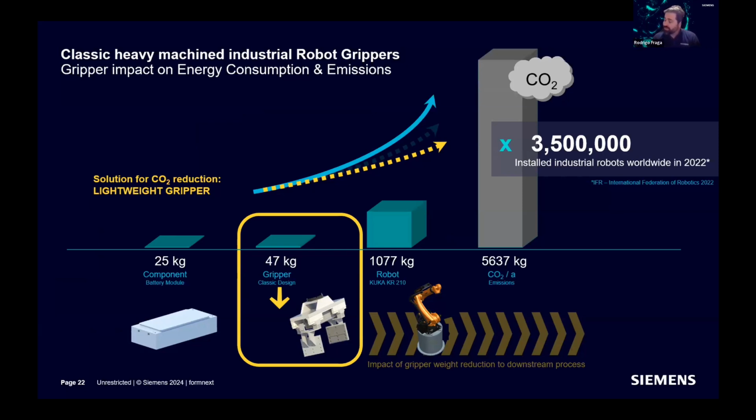You see that this is going to cause a very high impact on energy consumption, for example, CO2 emissions as well, as you see here on this slide, but it also brings some more benefits. So if I make a gripper lightweight, I can maybe carry more weight. My robot will support more weight, or I can even get some benefits reducing the size of this robot to a smaller one.